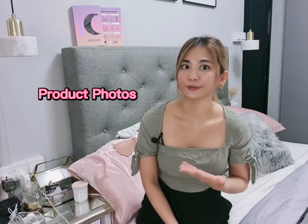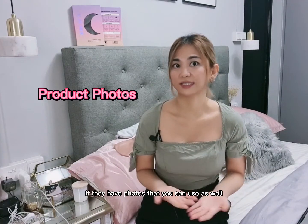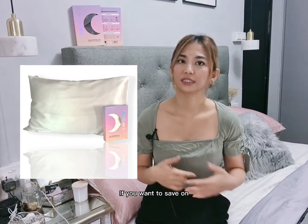And also, one thing that's really important is your product photos. Check with your supplier if they have photos that you can use as well, if you want to save on photography costs. Right, next step.